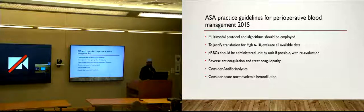And then if you are transfusing, you don't need to just keep on pouring the blood unit by unit without evaluating the response from the transfusion. For patients who are bleeding, if you're transfusing because of coagulopathy, then think about correcting the coagulopathy instead of continuously just transfusing. Consider using antifibrinolytics, TXA, and the like to minimize the bleeding. That way, you end up not transfusing. Hemodilution could also help in avoiding transfusion.